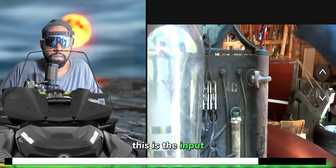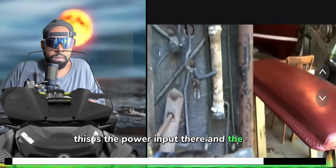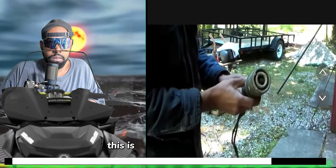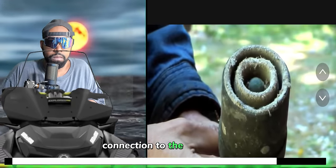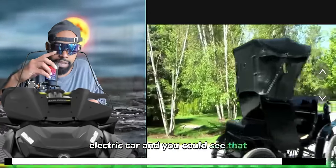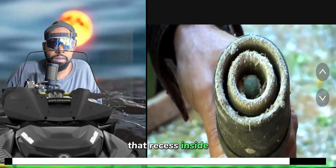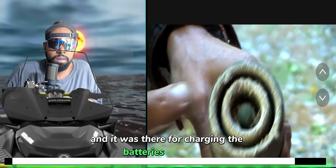This is the input. Yeah, this is the power input there. And the DC is on this side. This is the male part of the connection to the Baker electric car. And you could see that's how you would get your gas, basically. Positive terminal there, and the negative is in between that recess inside. And it was there for charging the batteries on the car.